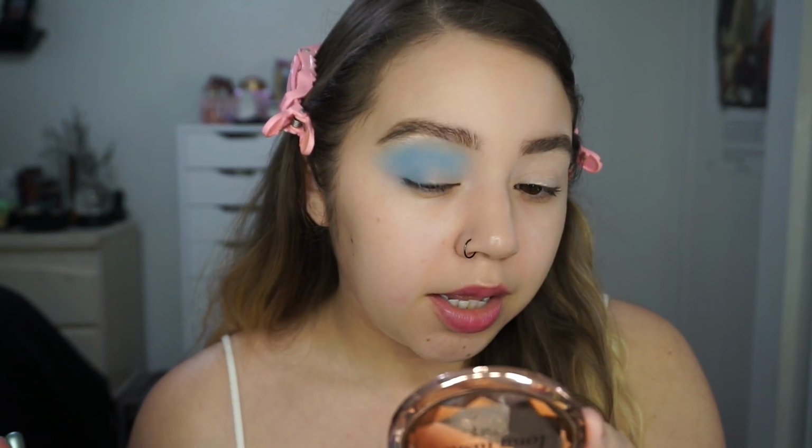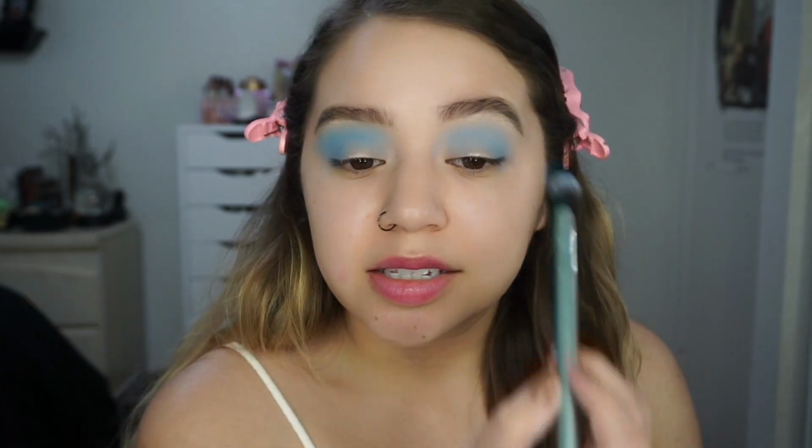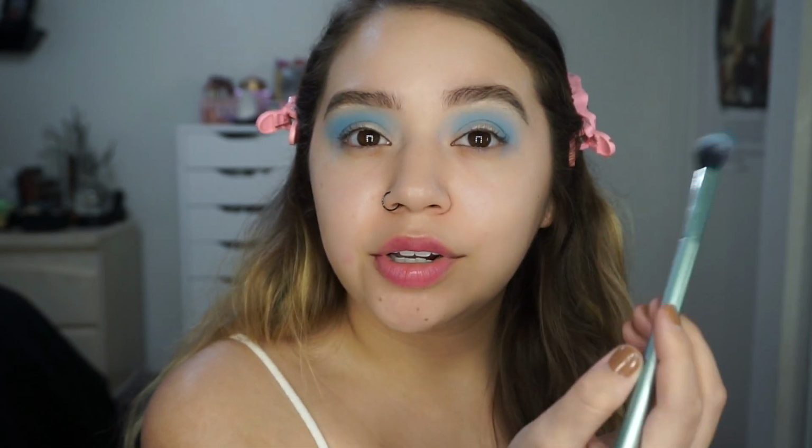It's a little patchy, just right here, but other than that, it's not anything super crazy. I've honestly dealt with worse. I think the shadow is nice. I think it builds up nicely as well, and it's not super pigmented at first where it's hard to blend out, you know. It's a good transition shade for the other colors in the palette.